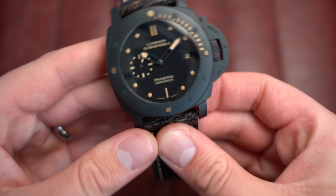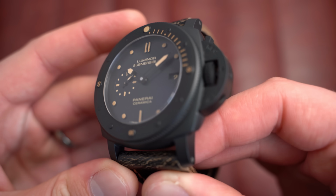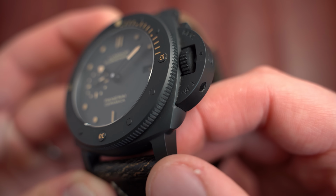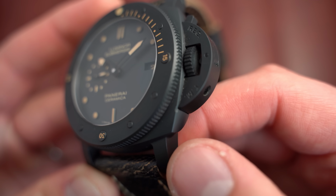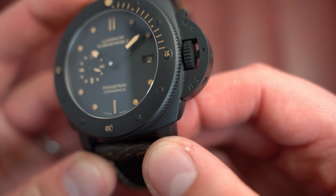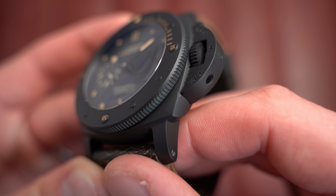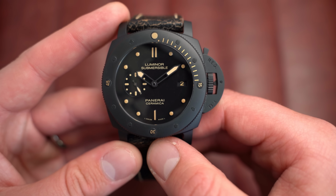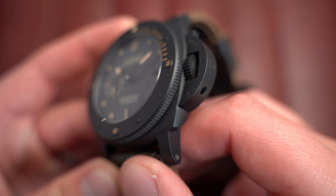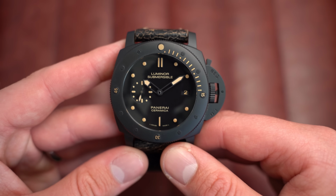Now on to one of the most affordable ceramic Panerais you will find, and that is because of that little chip right there. As you can see where the crown guard meets the case, it's on the case, not the crown guard. So yeah, a little awkward and a little annoying, but it is priced into the watch. So as long as you don't smack it right on that exact bit again, you should be fine. But this is a good demonstration of what can happen on ceramics. So do keep that in mind when buying a ceramic watch. You know what you are buying.